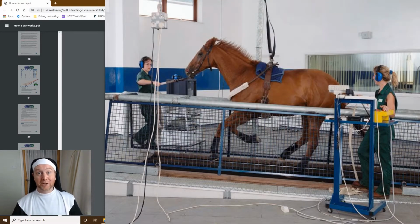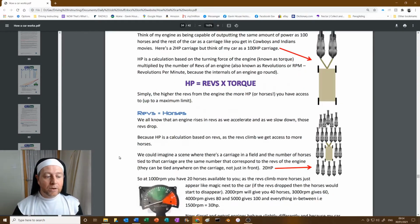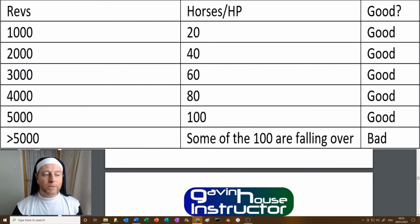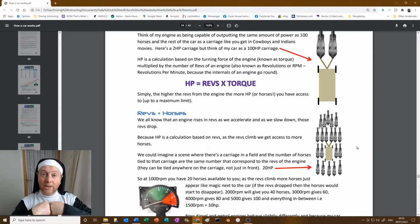Put the horses on a treadmill, for instance. So what you want to do is think about the revolutions of the engine as a multiplier of horses. Let's say we have a 100 horsepower engine and it tops out at 5,000 RPM. That's the fastest the engine could rotate. We could say therefore that at 1,000 RPM we have 20 horses, but at 5,000 we have 100 horses.